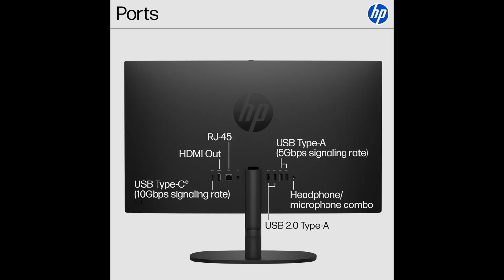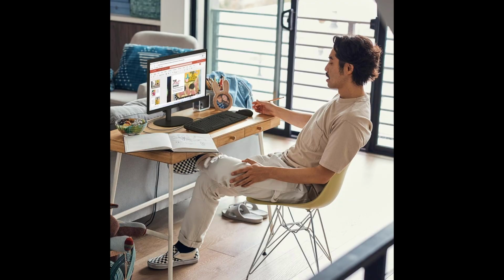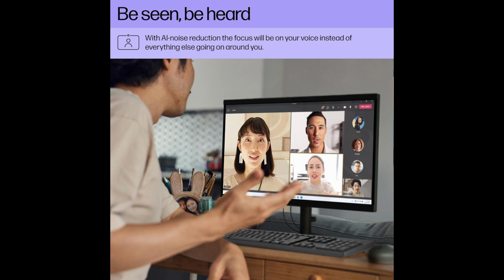For performance in real-world use, the HP 2025 all-in-one desktop handles everyday tasks smoothly. Opening multiple browser tabs, running office applications, streaming 1080p videos, and even light image editing are seamless experiences. Thanks to the SSD storage and DDR5 RAM, you'll notice quick load times and responsive navigation throughout.